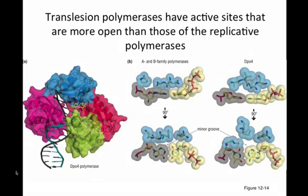So if you look at the structure of translesion polymerase, if you compare the active site of your normal replicative DNA polymerases with that of the translesion polymerase, it has a much larger active site, and so that kind of makes sense because you're going to want to tolerate bulky lesions.